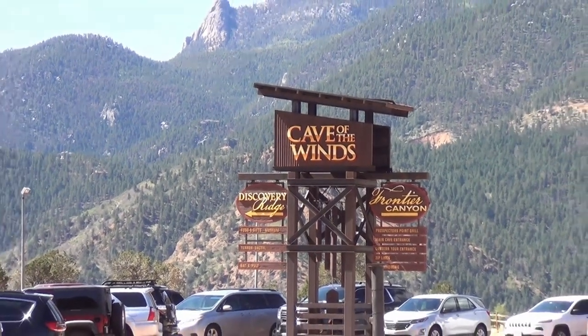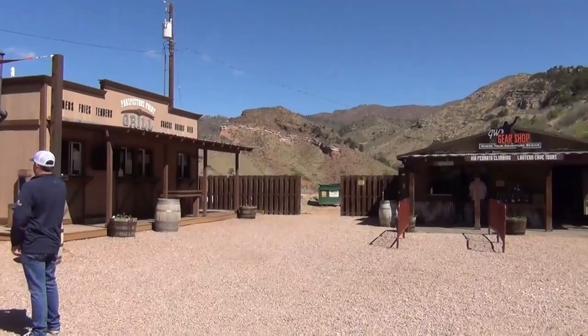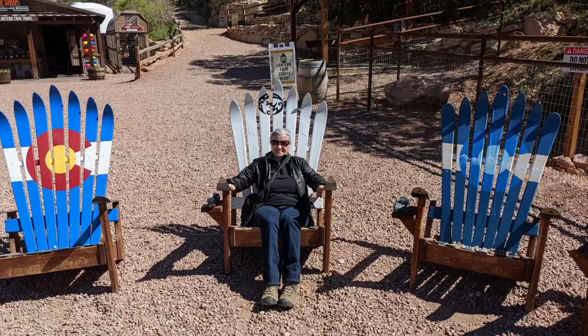Our first stop is Cave of the Winds near Manitou Springs. The name, Cave of the Winds, relates to a legend involving the Apache, who were said to believe the cave was the home of a great spirit of the wind.